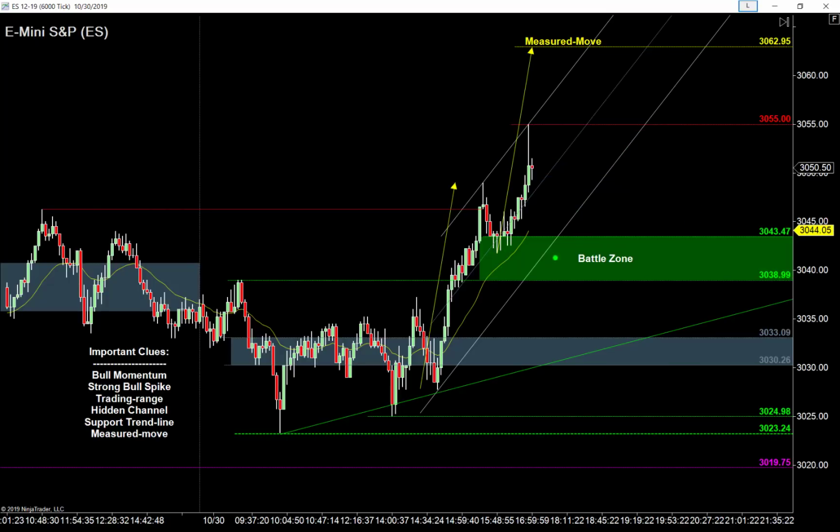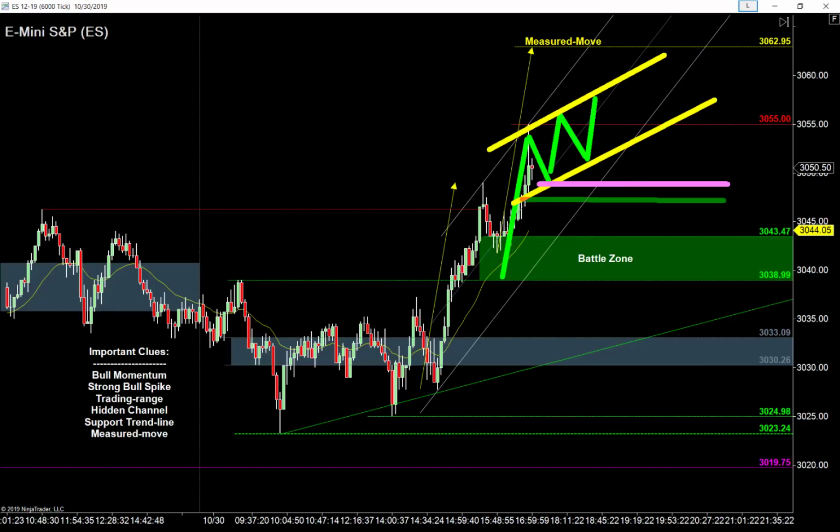What if it's a spike in channel? We keep going higher here, right? Spike in channel. What do we do? We mark up the base of the channel right there, the base of that channel. We wait for that pullback. That's going to confuse the sellers, right?